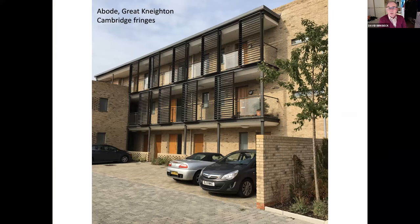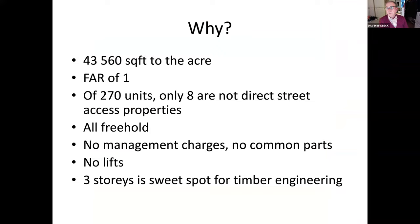There is another item at Great Knighton, which is also worth looking at: a three-story apartment building with deck access. Now, at three stories, you don't need to fit lifts as long as it's not managed housing. You can if you want to, but essentially, with the majority of apartment buildings in these kind of locations, it's very difficult to justify the cost of a lift, the maintenance, and the fact you're going to have to replace it within 20 years at £1 million. So if you can come up with a design that's dual aspect, relatively low cost to build like this, and you don't need any management charges for the common parts, it's a very good idea.